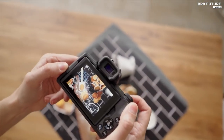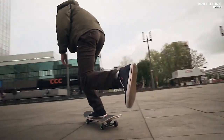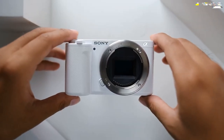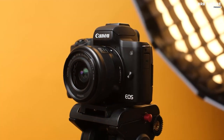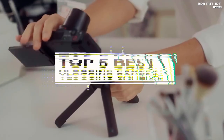Vlogging has become one of the most popular hobbies in recent years, with millions of people around the world sharing their daily lives, experiences, and passions on YouTube. To create high-quality and engaging videos, you need the right equipment, and that starts with a camera. Whether you're just starting or looking to upgrade your existing setup, choosing the best vlogging camera can be a challenge. And that's where our guide to the top 5 best vlogging cameras you can buy for this year comes in.